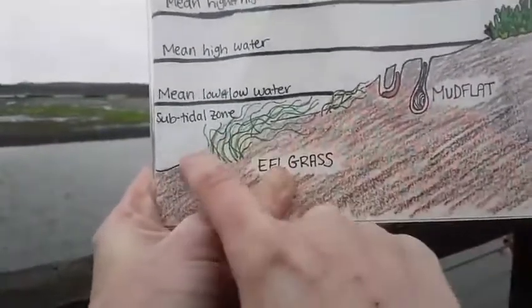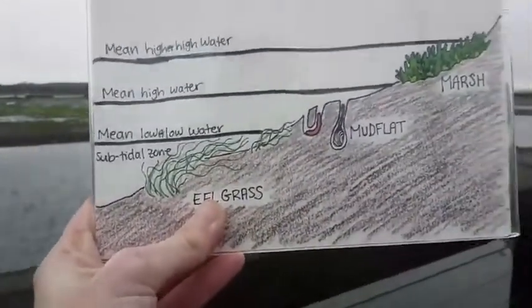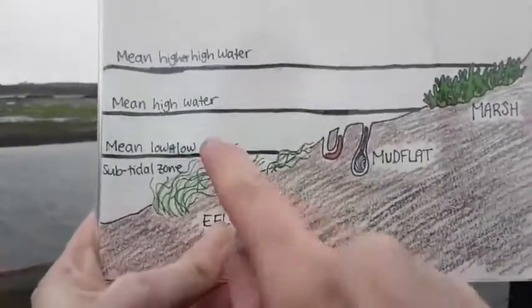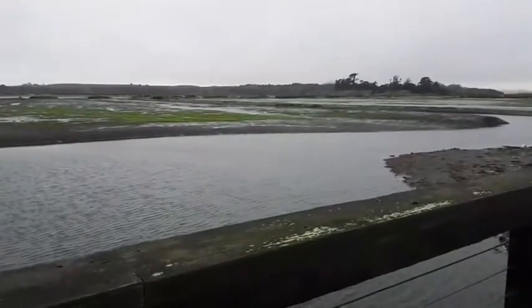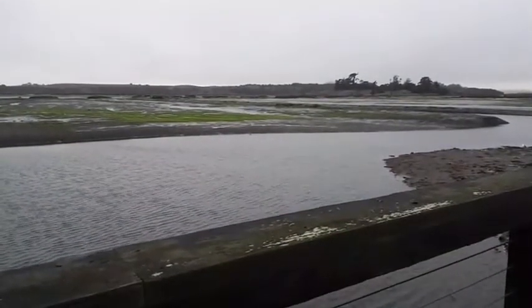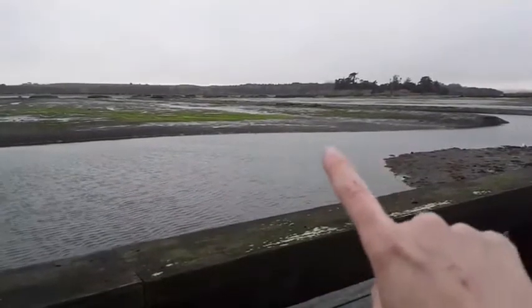which does not necessarily want to be deep down. It does have a point where it cannot grow anymore because it's not getting enough sunlight. It is a plant and it needs sunlight, but it doesn't want to be exposed out here. So we can tell by looking out here, there isn't really eelgrass this far back into the channels, but it would want to be out in this water here where it's not getting exposed most of the time.